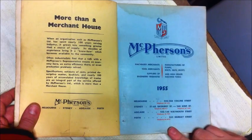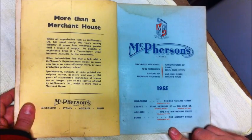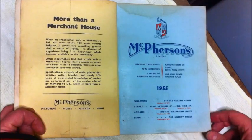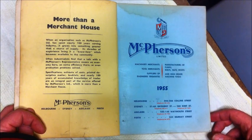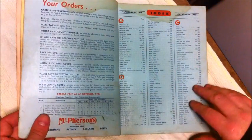MacPhersons were machinery merchants and tool merchants. They made bolts and things in Melbourne and Sydney, Adelaide, Perth. I think they had a Brisbane office, but probably not by 1955. So it says they're more than a merchant house, spent nearly 100 years serving the industry. And this is a pretty cool book to own if you can find one.